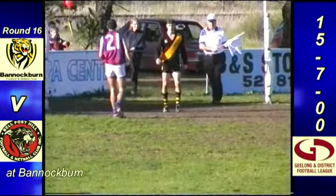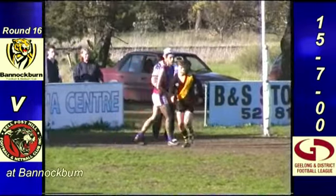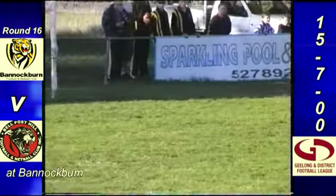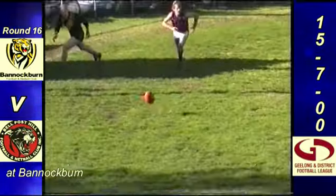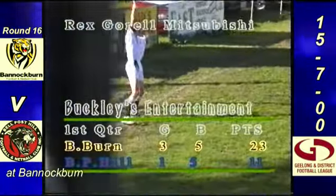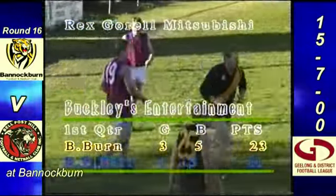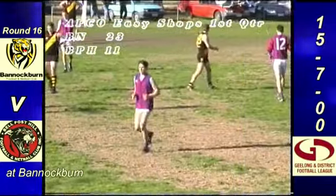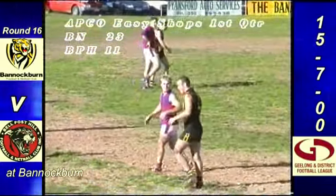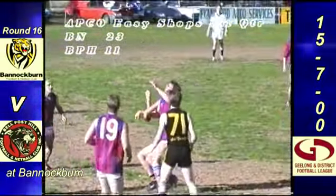Brett Harding almost again. Johnny on the spot, nearly got his third goal. 3-4-22 Bannockburn. They lead Bellpost Hill 1-5-11, and from the kick in that's come to Bevan Hurst on half-back flank. He really didn't have anything to kick to, so look for the safety of the boundary. No, Eric, definitely right. There's no options, no one moving up on the forward line. Bellpost still have to try and move around a little bit more and give him something to fire at. Bannockburn's forwards, Laurie, are working hard to keep the ball in there.